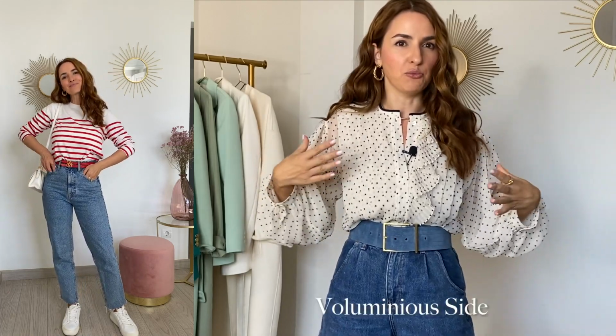So here I'm wearing the larger belt, kind of like a wider belt. This is usually what you do when you're getting very comfortable with your belt game, and usually you need to have the bottoms and maybe the top even a little bit more on the voluminous side. You can see I'm wearing these balloon jeans and my top is a little bit more voluminous, so having a thicker belt kind of makes sense.